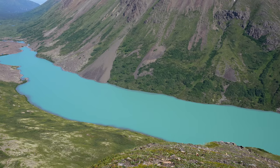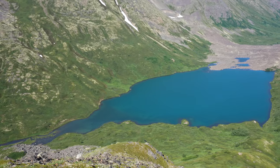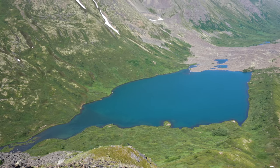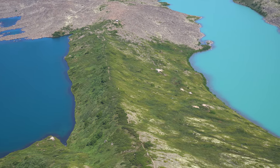This lake here is Symphony Lake, and over here is Eagle Lake. And despite being right next to each other, they are two completely different colors. Eagle Lake is fed by a glacier, so it has that milky blue color, and Symphony Lake is fed by snow melt, and so it has that deeper, more clear blue color. Just having one of these lakes on this hike would have been incredible and beautiful, but putting them right next to each other and then making them two different colors, that is just such a unique view.